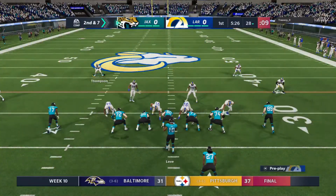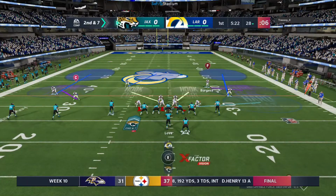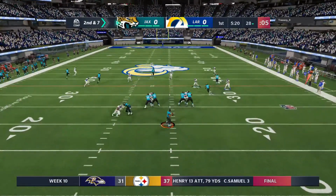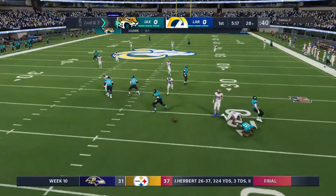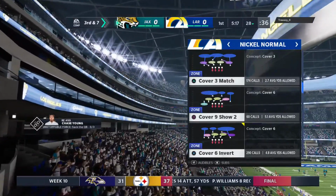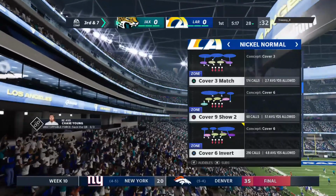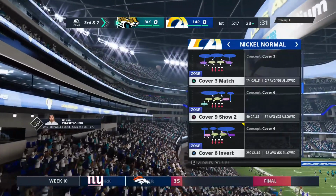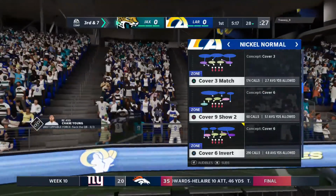Here's 2nd and 7 now from the 28. Love takes a shot on the release, and this will be incomplete. Pressure, and that's certainly going to be a key to this game going forward. That time, they were able to get in there and influence the throw. And remember, quarterbacks have got to get rid of it. They don't have the Tucker rule that they can fall back on anymore.